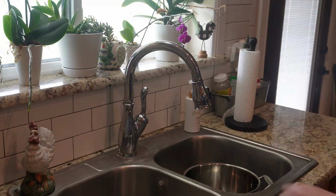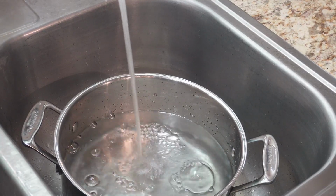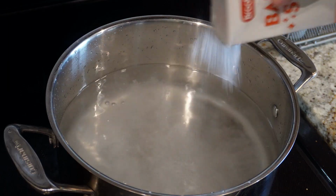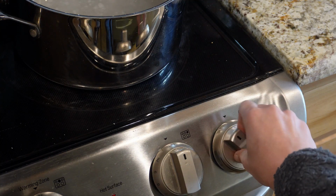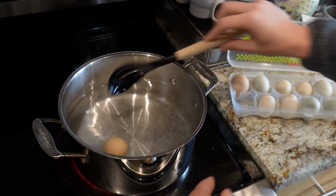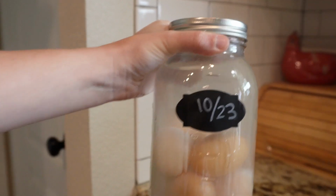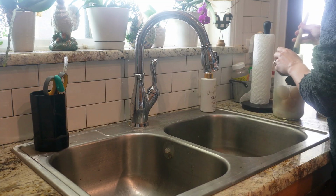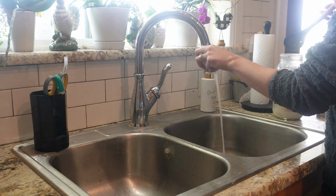This recipe is going to start with boiled water, which I am going to add baking soda to, and I will tell you why in just a little bit. As I was adding my eggs to the simmering water, I realized I didn't have as many as I wanted, and I was going to need to pull out some of my water glassed eggs, which I was really excited to do. These are from October, and if you want to see the full video of how to water glass and preserve your eggs, I will leave the link.